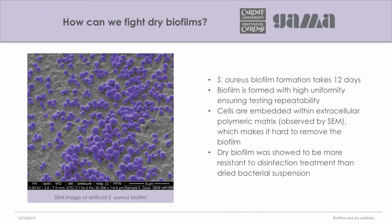The biofilm that we were able to achieve is more uniform than the hospital samples. Obviously, there is still a problem with reproducibility of the test due to the nature of biofilm. There are so many factors affecting biofilm growth and formation. However, it's much better than the hospital samples that we were working on. So this model ensures high reproducibility of data in comparison to the surfaces that we get from hospitals. And they are more resistant to disinfectant than the wet biofilms, as you might see on previous slides, when I presented a chart with the data.